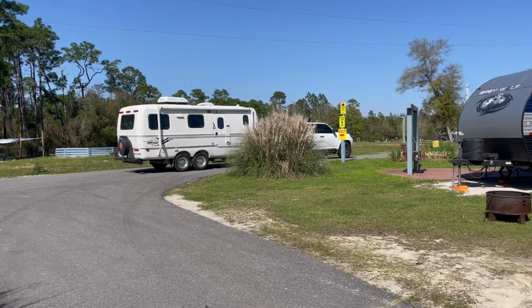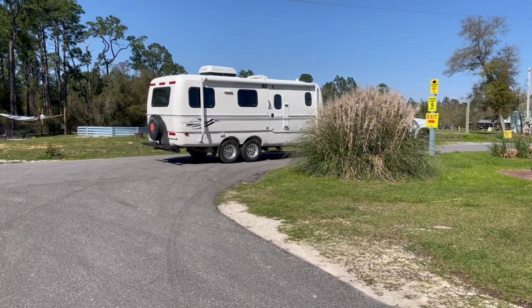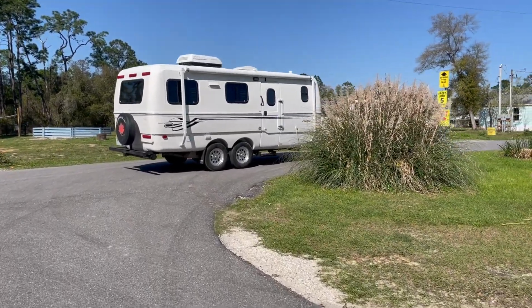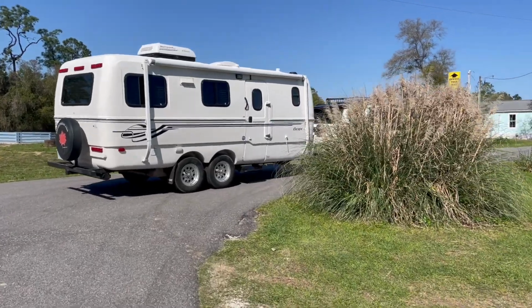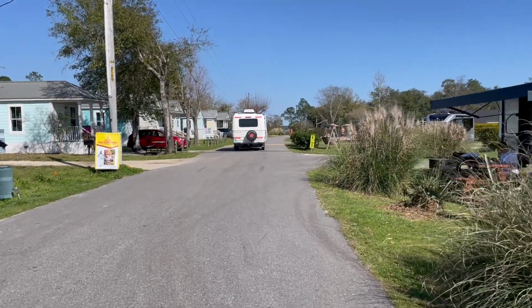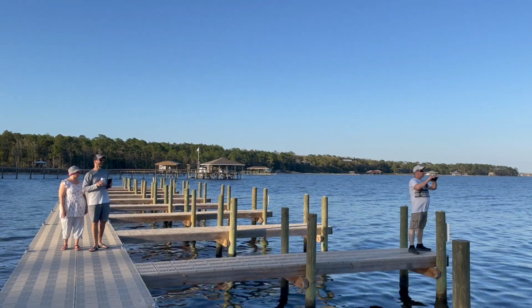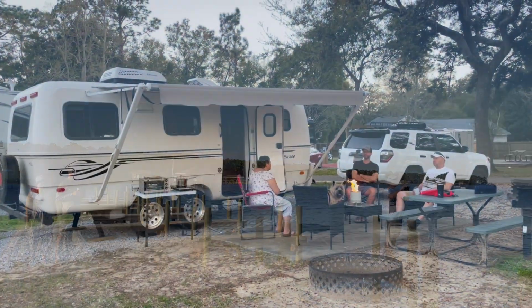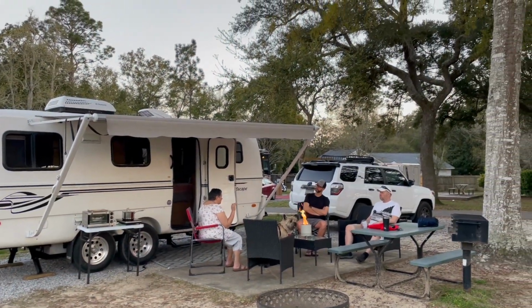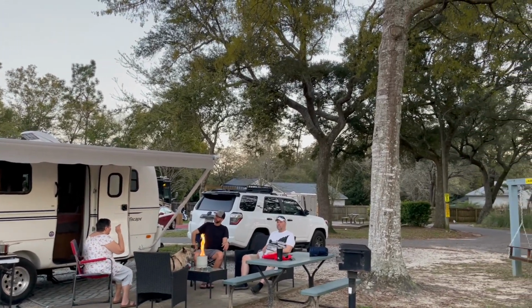Dave's parents have just arrived. They left Canada a few weeks after us, but they're going to be joining us for the next leg of our journey. After helping them set up and giving them a brief tour around the campground, we lit a campfire in our solo stove and caught up.